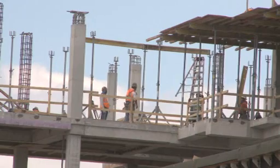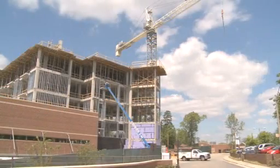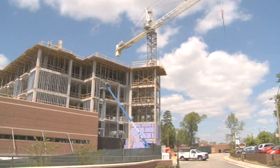Hard to believe we reached this point. We have made so much progress so rapidly on the North Tower, and you can really see, just looking behind me, the amazing progress that we've made. Only another year from now, we'll be looking at moving in. North Tower should open in June of next year. Then work begins on renovating 83,000 square feet of existing space inside the hospital.